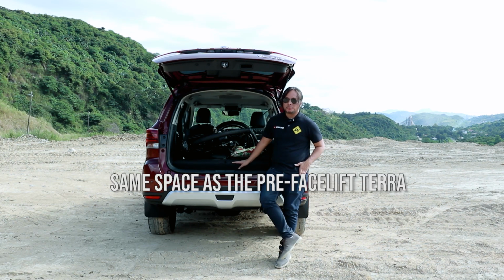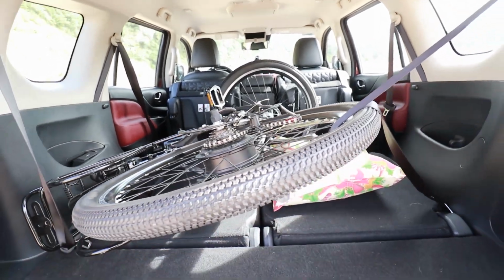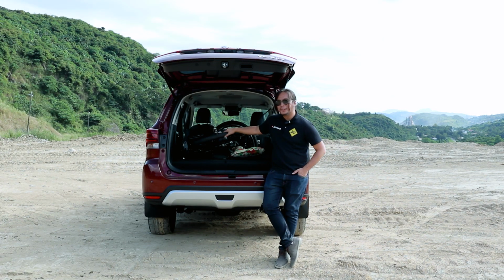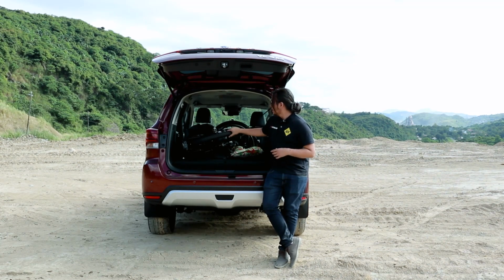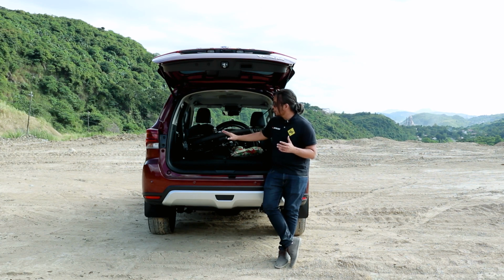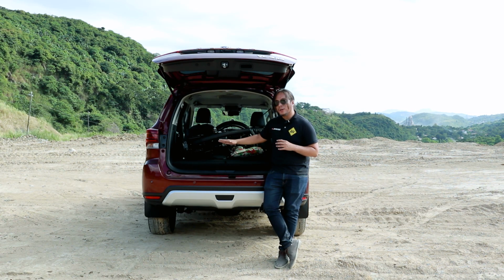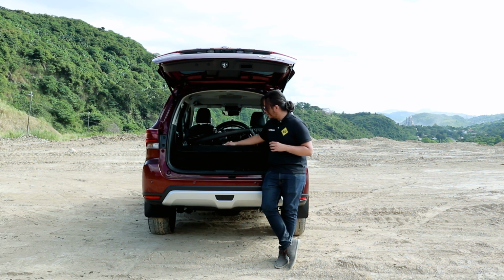So in here you get this much space. So as you can see, we have a mountain bike here because we'll try to do a bit of cycling today. I haven't been to the gym in almost 2 years since the pandemic, so I think I need to lose some weight. By the way, this is something that you can't do on the Toyota Fortuner because on the Fortuner, the third row seats fold to the sides, so they take up horizontal space. So in here, all the seats fold flat and even have some space here for extra stuff.